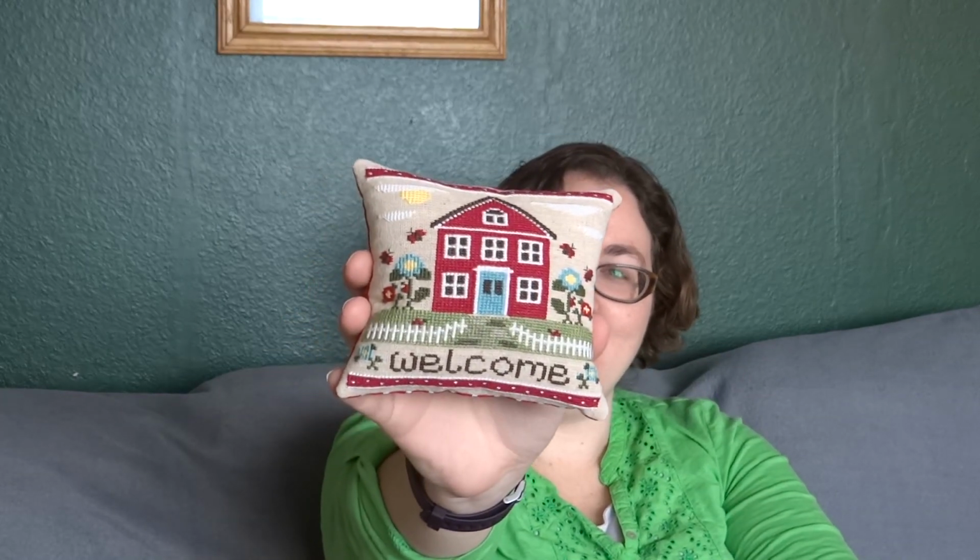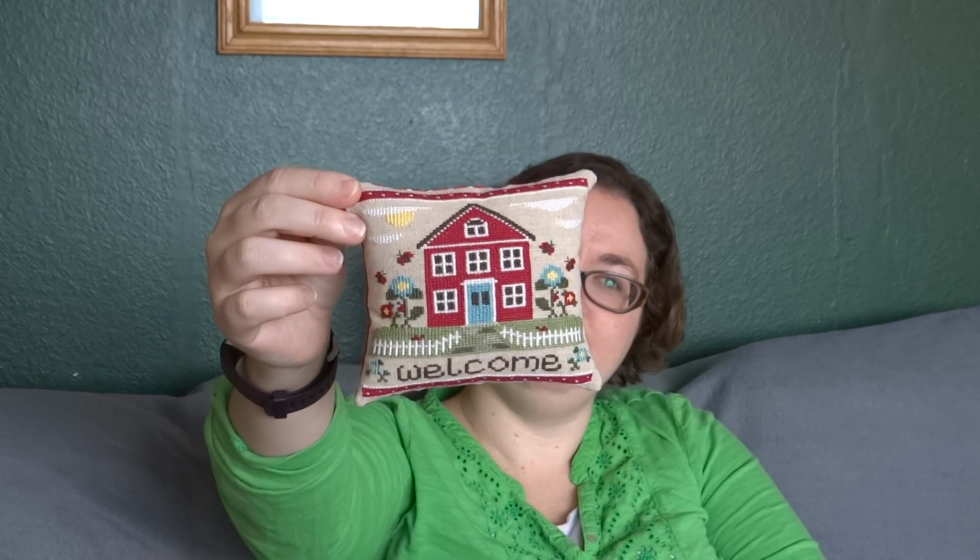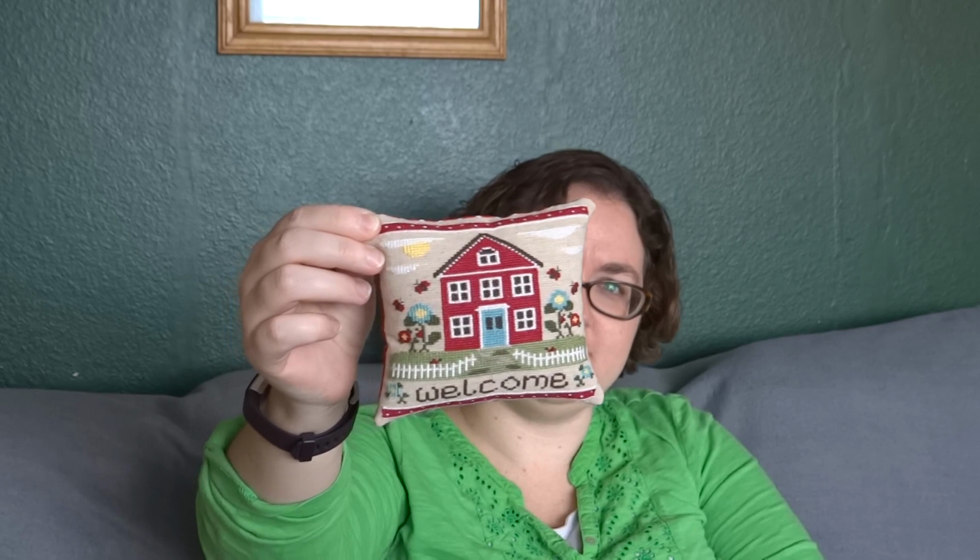So this is my short, squat little Welcome Home by Country Cottage Needleworks, stitched on very uneven linen. Now, I didn't even use the DMC conversion for the fancy flosses. I have a big bag of floss that I got on Amazon, just random colors and no brand in particular. So this isn't DMC, it's just, you know, this looks like about the right color, I'll use this kind of thing.